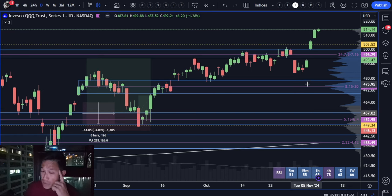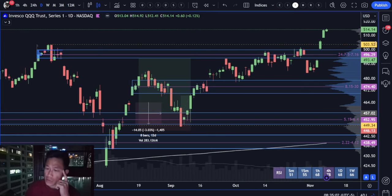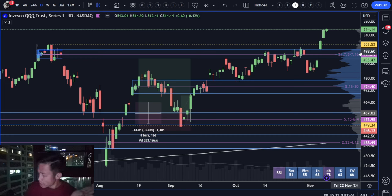And it's very similar to the SPY, right? So you've broken to a new all-time high over 503.52. You have this prior all-time high supply now acting as demand here. So the idea is same, but different. As long as we're holding over 503.52, that's the best case scenario for the buyers.